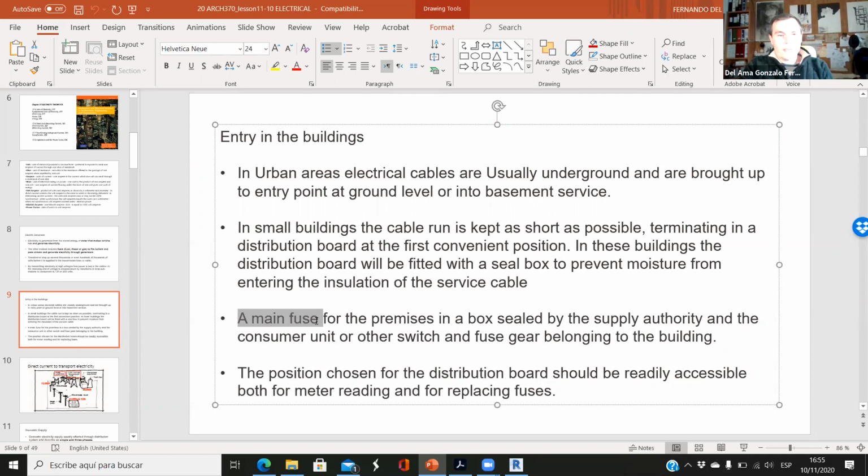The main fuse is a tiny element in which we connect the electric supply from the city or the electric company and the electric supply to our house. If there is an excess of energy because something is wrong, the main fuse is a circuit breaker. So it collapses and it protects the installation.